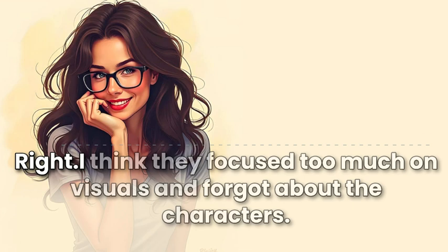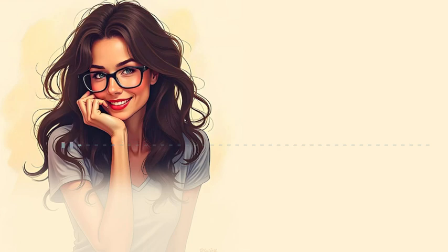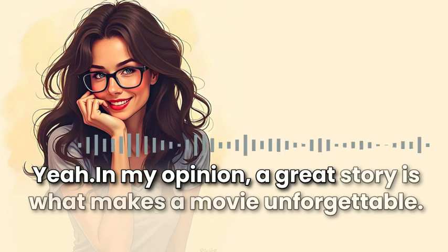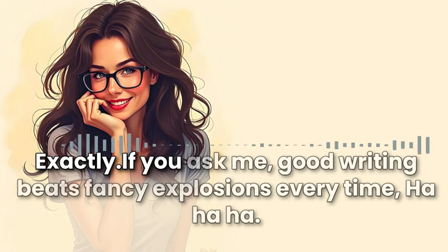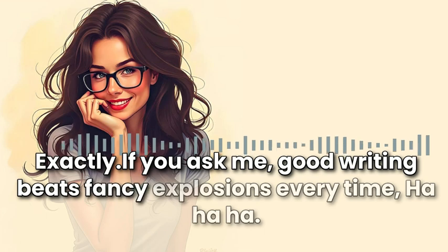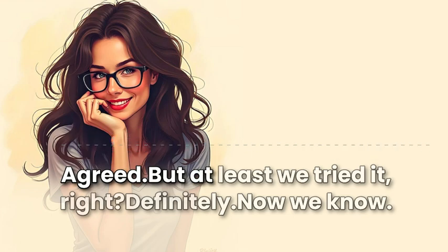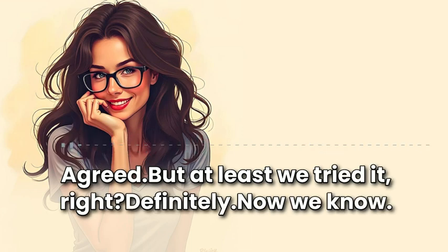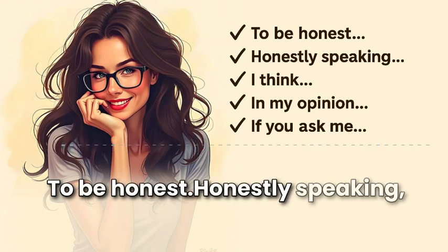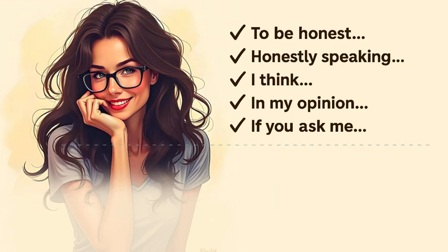Right? I think they focused too much on visuals and forgot about the characters. Yeah. In my opinion, a great story is what makes a movie unforgettable. Exactly. If you ask me, good writing beats fancy explosions every time. Ha ha ha. Agreed. But at least we tried it, right? Definitely. Now we know. To be honest, honestly speaking, I think, in my opinion, if you ask me.